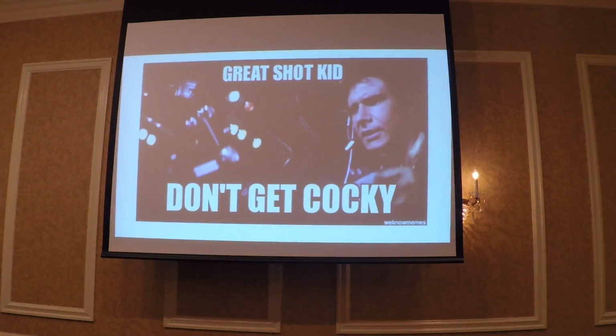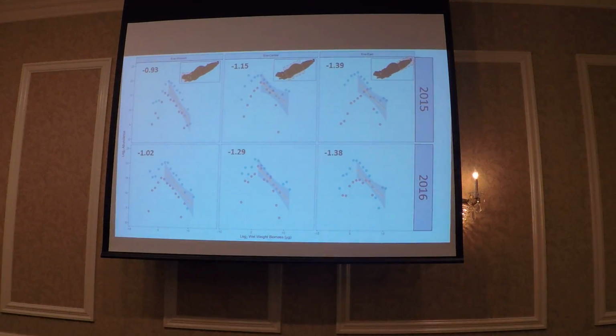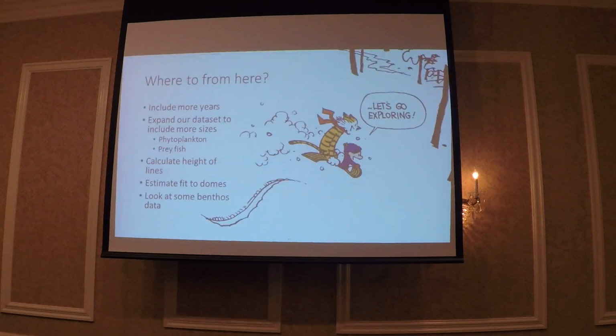I do want to talk about Lake Erie, but I probably don't really have time to do that, but I do like Han Solo, so he can appear here. And then there's some information from Lake Erie here in different basins, and you can see that there's probably some more interesting stuff to draw out of this, but I don't really have time to do that in the context of the talk at the moment.